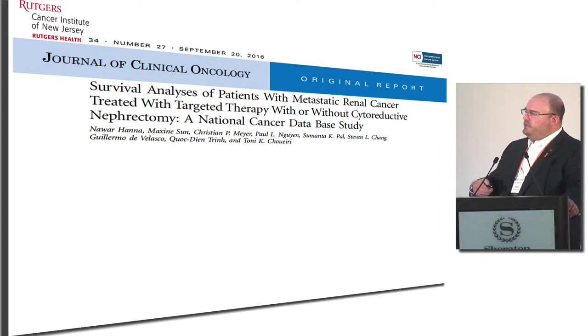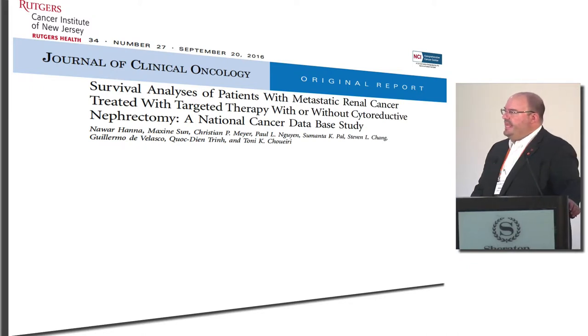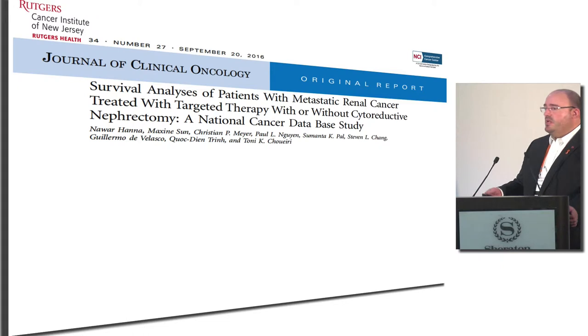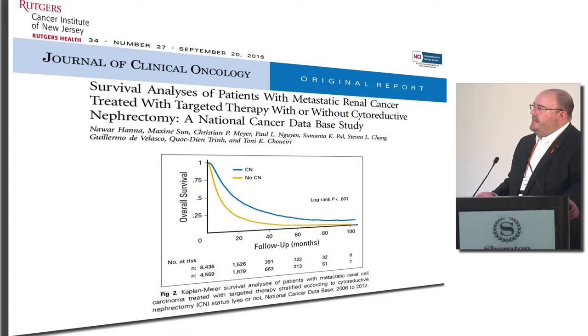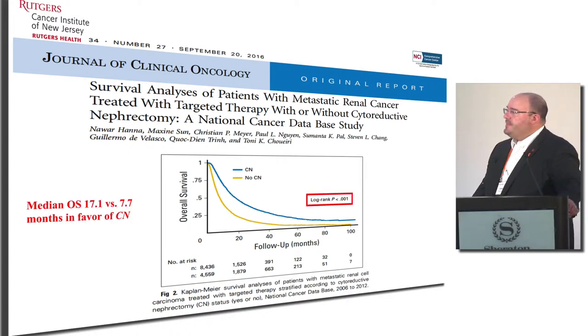So switching gears a little bit, this was a study done in 2016 looking at the National Cancer Database. Again, a large nationally available database that looks at cancer centers that are accredited by the American College of Surgeons Committee on Cancer. So these are folks who have a good idea about what they're doing with their cancer care. They looked at cytoreductive nephrectomy or no cytoreductive nephrectomy in the era of targeted therapy, again seeing about a 10-month advantage to patients who had the surgery.